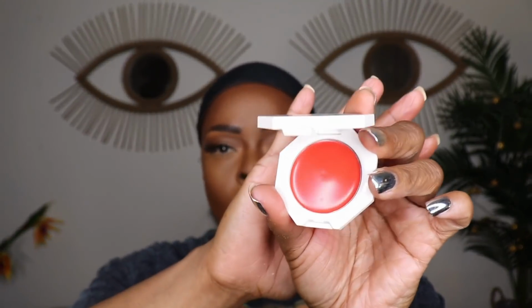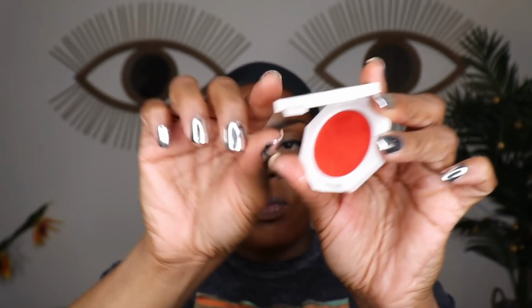Alrighty, so the next thing I want to do is go ahead and apply some blush, and for that I'm going to be using the Fenty Beauty Cream Blush. This is in the color Daiquiri Dip, and it's just a beautiful reddy orangey type of color. It really does give me that natural flushed look, and I just love this blush.